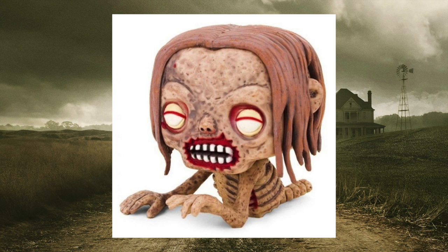Really a great sculpt. It's creative and very different from any other pop. This thing is perfect if you're going to make some kind of actual diorama with your Walking Dead pops. She's just incredible looking.